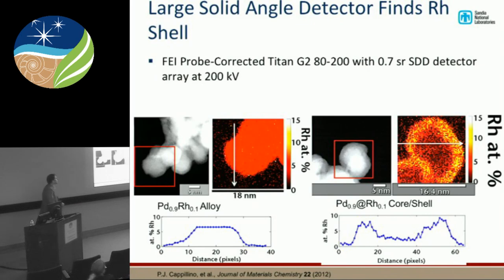And then if you look at the core shell structure, you can see that we have a core shell structure just like we expect, where we have this low, maybe 2 to 3 atomic percent rhodium in the middle, and we have more rhodium out on the outside, which is exactly what we wanted it to be. So we were able to confirm that this process was doing what we wanted it to.